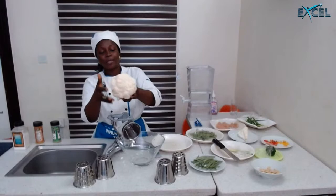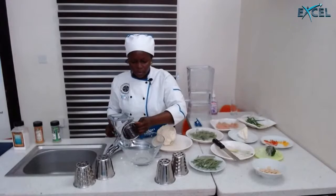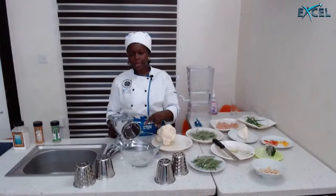So I'm going to be using cone number 2 to shred this. Okay, so I'm going to cut this into halves.